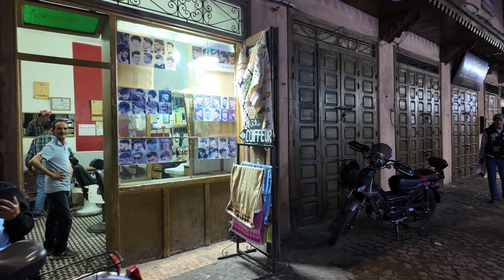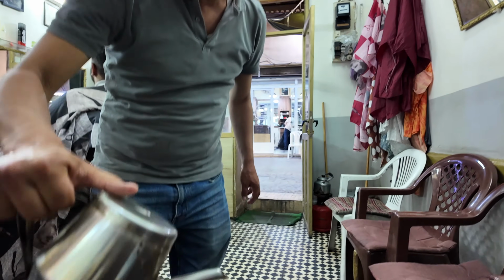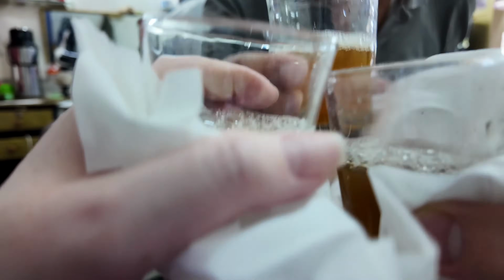On the spur of the moment, we decided to head into this barber's. As we were passing by, there's a barber next to our hotel. It's been going for 80 years. We thought we'd just check it out and see what it's all about. Welcome. Thank you. Shukran. Got the skills there with the tea. Welcome. Thank you. Nice to meet you. Nice to meet you too. Cheers. Welcome.